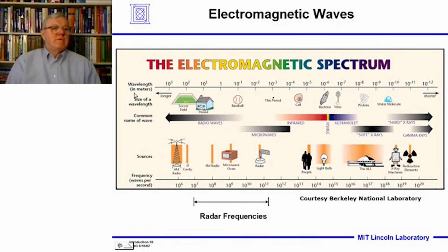And radio waves are very long waves. They're the size of houses and soccer fields. When we get down to very, very short waves, we are dealing with something like water molecule size waves: X-rays and gamma rays, and in here are visible waves. The wavelengths are a millionth of a meter, so-called 1,000 angstroms. So very, very short. Microwaves are right here in the middle.